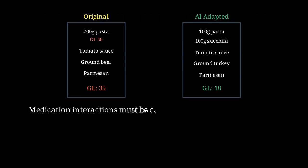The AI also accounts for medication interactions. For example, if someone takes metformin, the system might increase fiber content to enhance the drug's effectiveness. Cultural context is crucial for adherence. People are far more likely to follow dietary recommendations that respect their cultural food traditions.